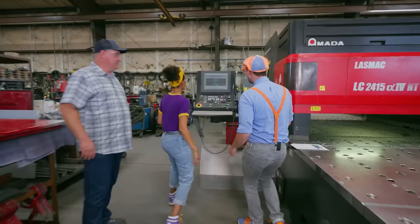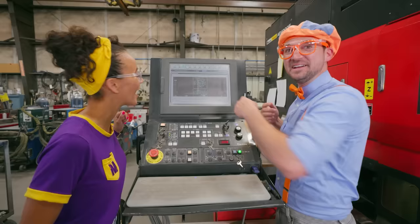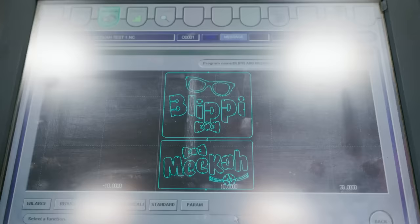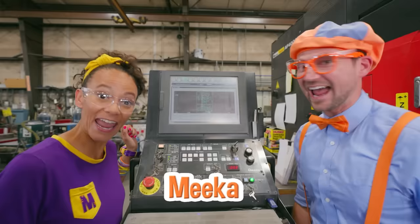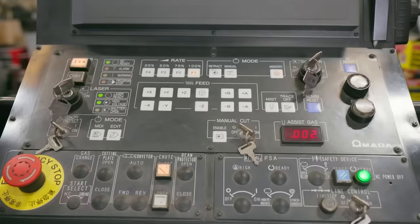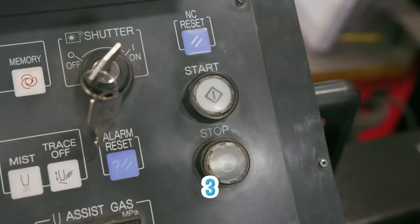Whoa, yeah. Whoa, check it out, Blippi. Oh, yeah, my name, Blippi. Will you spell my name with us? B-L-I-P-P-I. Blippi. Oh, and look, there's my name. Will you spell my name with us? M-E-E-K-A-H, Meekah! Whoa, check it out, so many buttons and knobs. And yeah, the start button. Will you count down with us? Cool. Three, two, one.